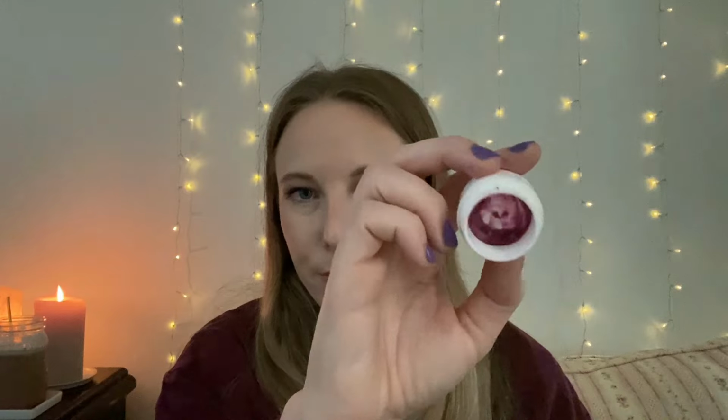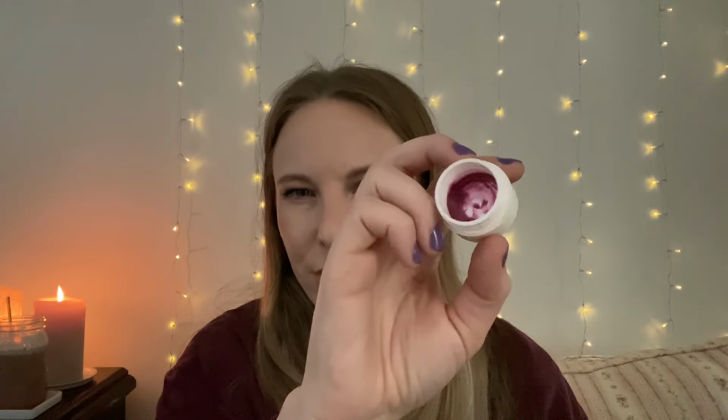We'll see. This will be done by October. I don't know if it'll be done by September. I mean, who knows? I think that this usually does move pretty quickly, but even though there's so much pan in there, I use so little of it because it really is pigmented lip color. So we will see, still working away on it, still enjoying it.